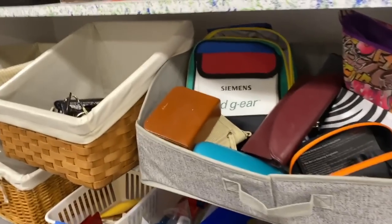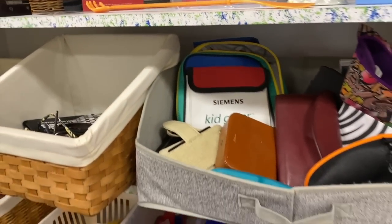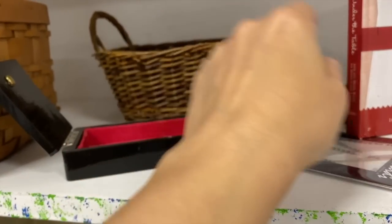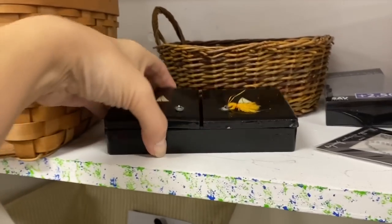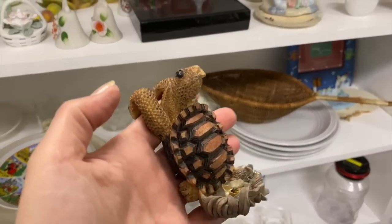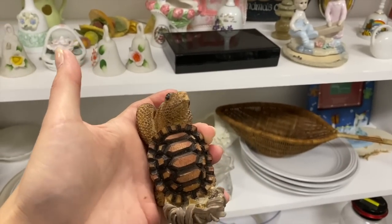Sometimes there are things that I need that I can get. Oh, I remember that from... it's a nice little box. Missing a tassel, but the ring is still there. A sun catcher. Oh, this hangs from somewhere and holds incense. That's pretty cute.